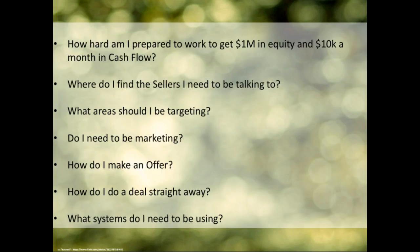So I want you to ask yourself these questions. What would $1 million in equity and $10,000 a month in cash flow do for you? How would that change your life? And how hard are you prepared to work to get it? Where do you find the sellers you need to be talking to? What areas should you be targeting? Do you need to be marketing? How do you make an offer? How do you do a deal straight away? What systems do you need to be using?